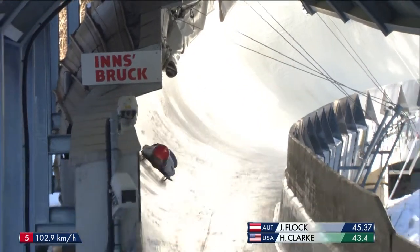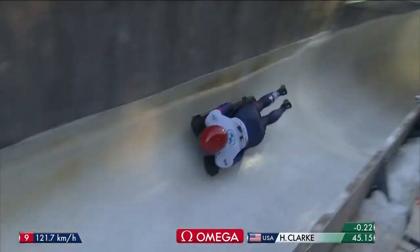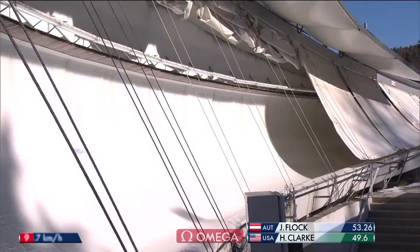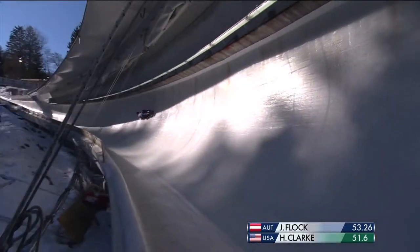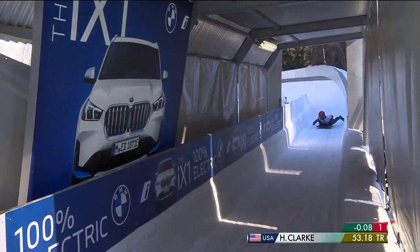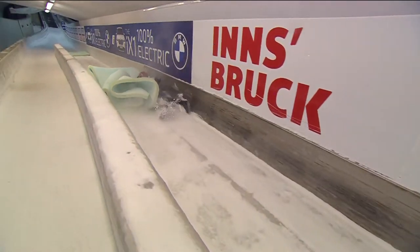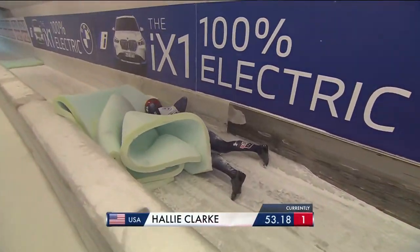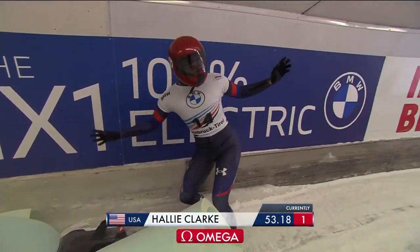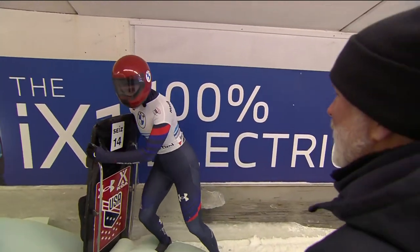Fifth best speed, 2600 still ahead of Janine Flock. This might still be enough speed to carry her to the line as our new race leader. She's wrestling the sled all the way. It is the lead for Hallie Clark. Who's yelling down at the bottom? New track record for the 18-year-old. Track record. Second ever time on this track.